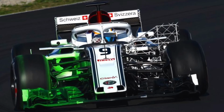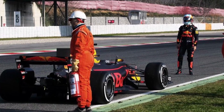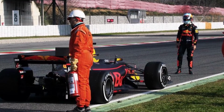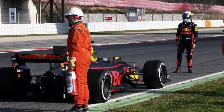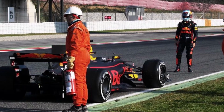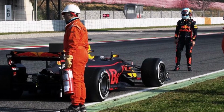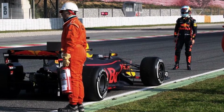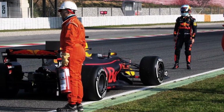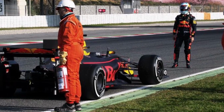Another thing that you will be seeing over the course of the 2 weeks, especially more in the first test, I'd imagine, is red flags and trucks coming out on track due to someone crashing or beaching it in the gravel, or reliability issues stopping the car. And with only 6 days of testing this year before the season gets underway, it is vital that the teams limit the amount of reliability issues striking them.